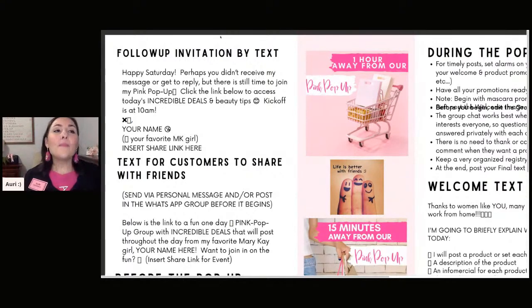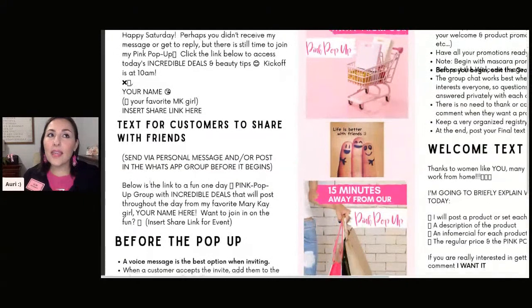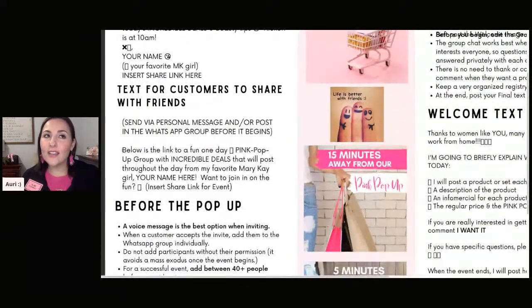Also, once somebody is inside the group, you can send them something like this so that they can invite their friends. Hey, below is the link to a fun one-day pink pop-up group with incredible deals that'll post throughout the day for my favorite Mary Kay girl. Want to join in on the fun? And they put the link. And so this is something you could send your customers to add more people into the group.